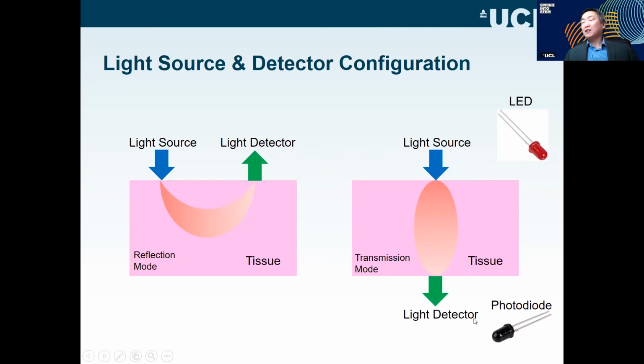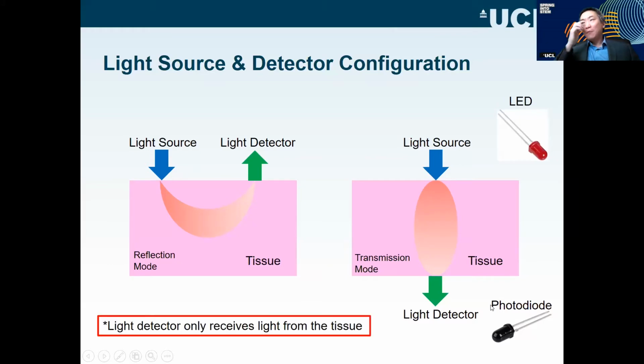And then for the light detector, we use an electronic component called a photodiode. Now, we have to be careful with our light detector. We want the light detector to only receive light from our light source. What I mean by that is, if I have a photodiode as our light detector, we want the photodiode to measure the light coming from the skin alone.